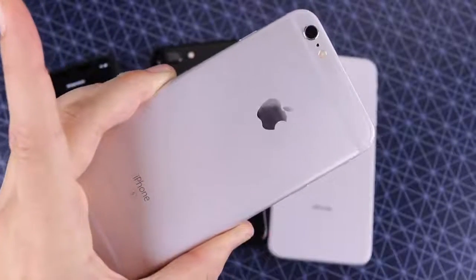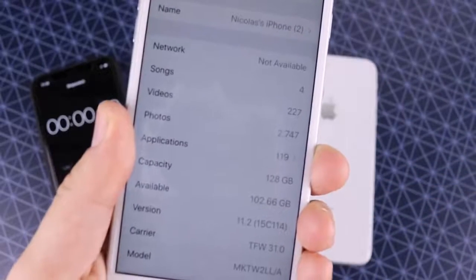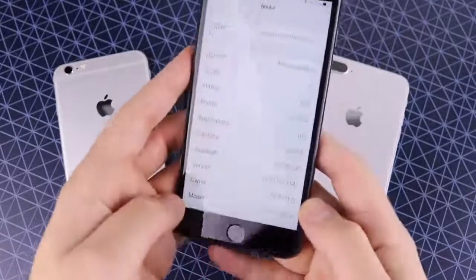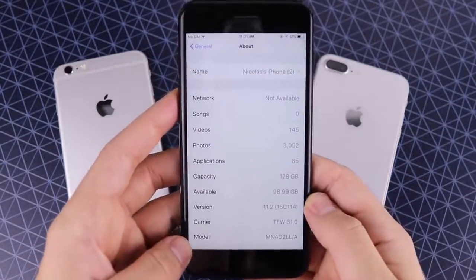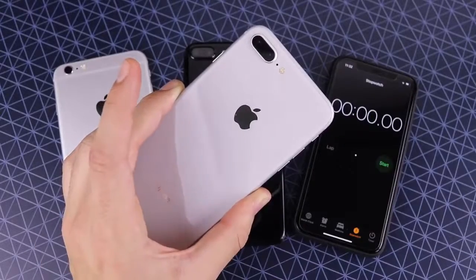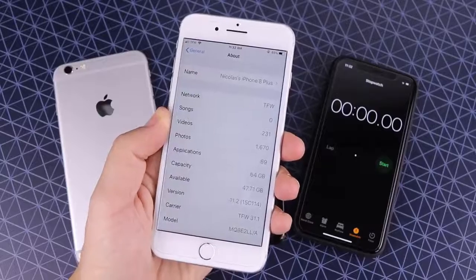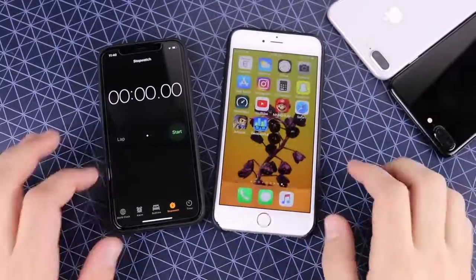I just want to make sure you know this is fair. iOS 11.2 15C114 on the 6S Plus. Heading over to the iPhone 7 Plus, it's the same deal here. iOS 11.2 15C114. And finally, let's wrap this up here on the iPhone 8 Plus, just so you know these are all on the same exact version, so you know this is not a cheating test. Let's go ahead and get into the speed test portion of this video, which we really want to see which one is quicker here.